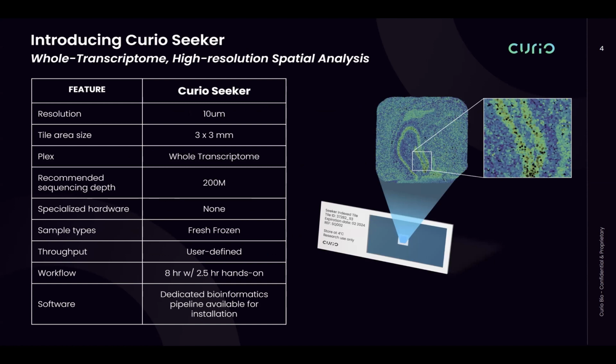Our Curio Seeker product is based off the Slide-seq v2 technology out of the Broad Institute. Ever since we onboarded this assay, we have improved it quite a bit to make it more robust. But a lot of the features that you may have read in the original Slide-seq papers carry over into our product. Here you can see that we still have a 10 micron resolution for the assay. All the beads are 10 micron beads, very closely packed together so that essentially there's no space in between them.